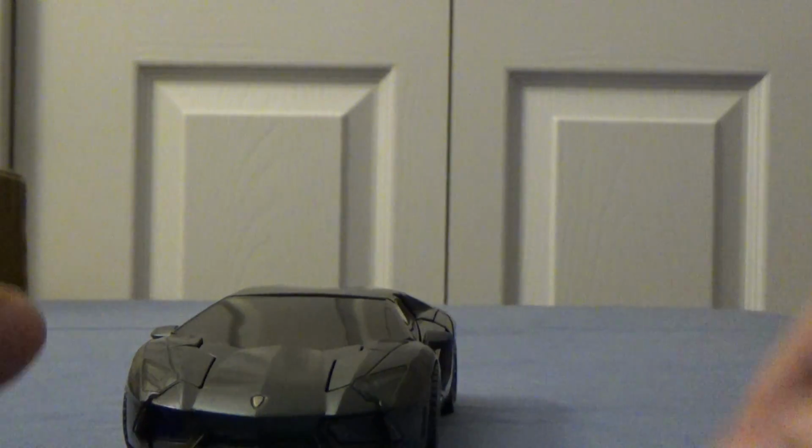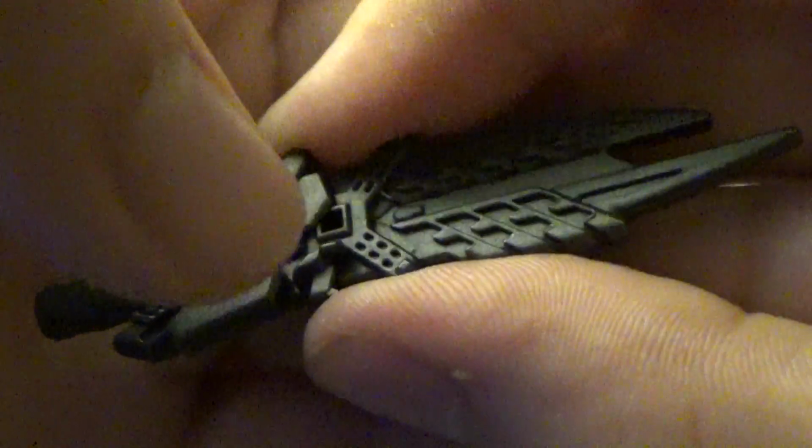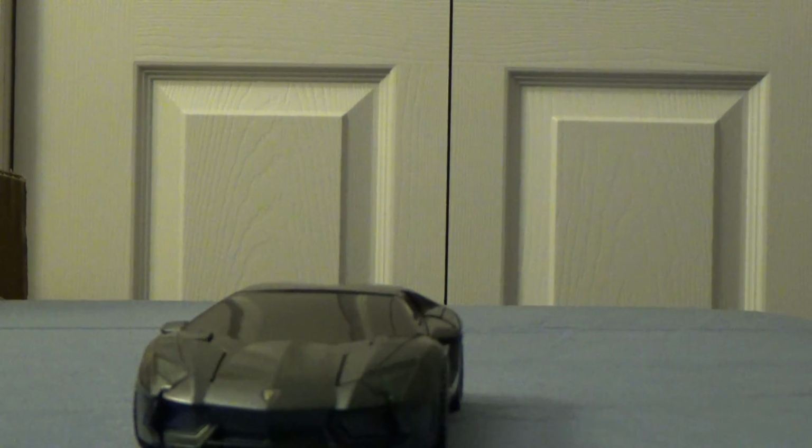You've got this little post right here of which he can hold the hook, and it's the same thing on the sword, which has got some really fine detail mold going in right there. So that does it for the accessories. I believe the next thing that's to be done is transformation, so we'll go ahead and get right into it now.